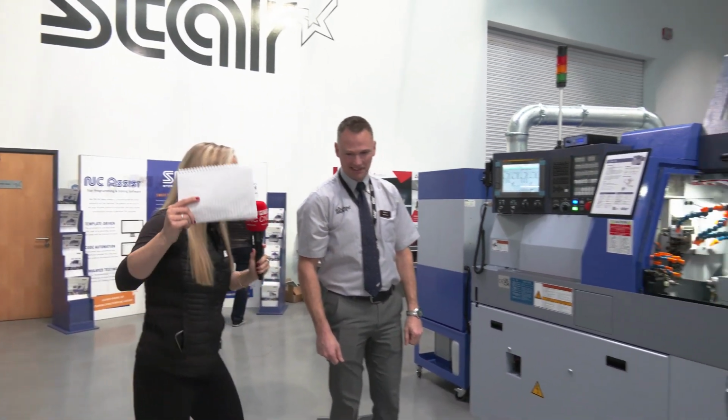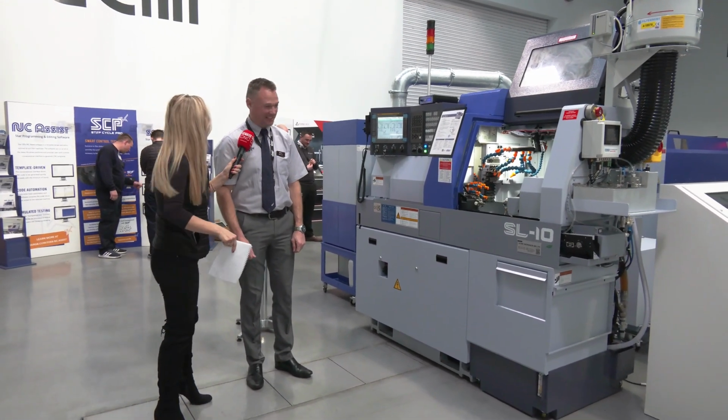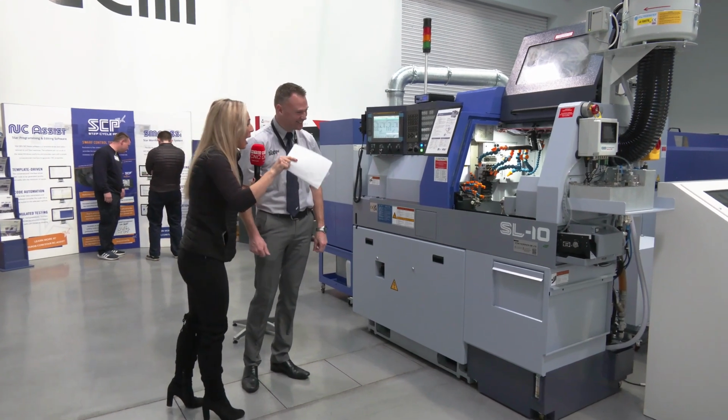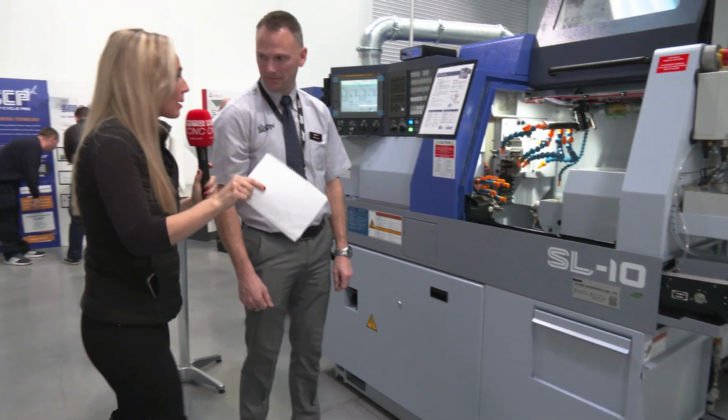Now we've gone from the Beast and we've gone to something tiny like me. So we've basically gone from Paul to me. There you go. Right, okay. This one's tiny and it's famed for its tiny footprint. So talk to me about the SL10.